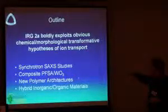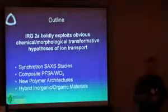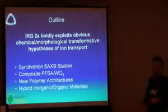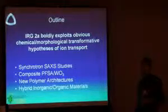And then some work based on Dan Knauss' ideas of new polymer architectures. These look simple on paper but are very hard to execute. And they could really affect ion transport by basically controlling the free volume of the polymer. And then some hybrid inorganic-organic materials, which actually are looking really exciting.